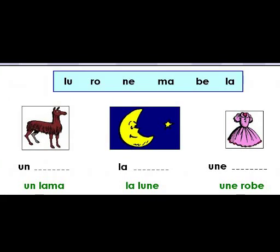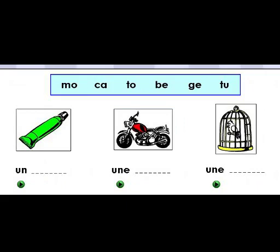Now we have, first I'm reading the list of syllables. Mo, ka, to, be, je, tu. Mo, ka, to, be, je, tu. And the words: un tube. Un tube. Write it down. Une moto. Une moto. Write it. And une cage. Une cage.